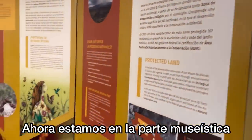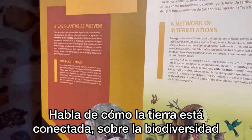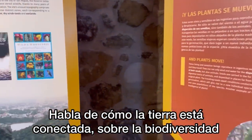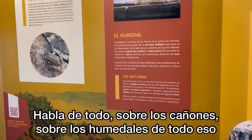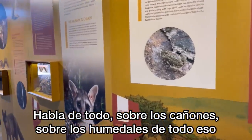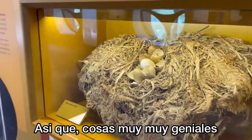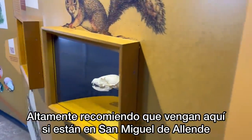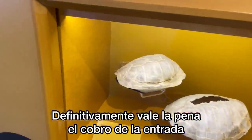So now we are in the museum portion. It talks all about how the lands are interrelated, the biodiversity, the wetlands, the canyons, all of that. So very, very cool stuff. Highly recommend that you guys check this out if you're in San Miguel. Definitely worth the entrance fee.